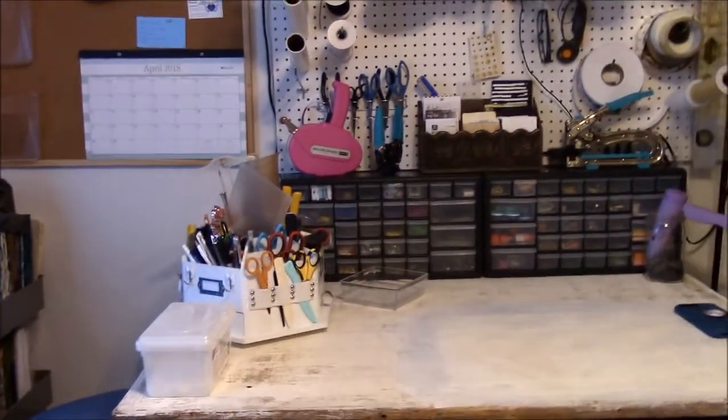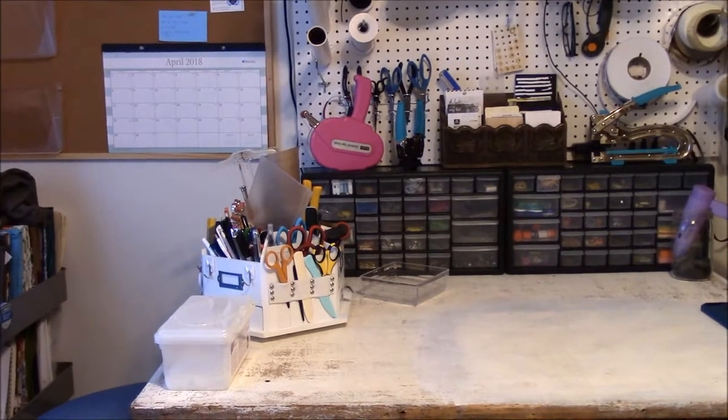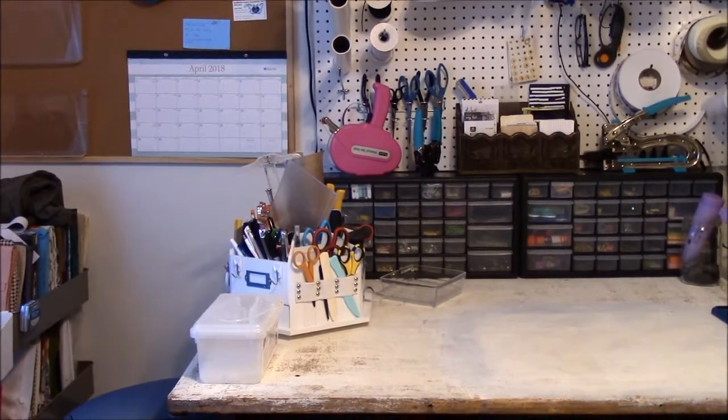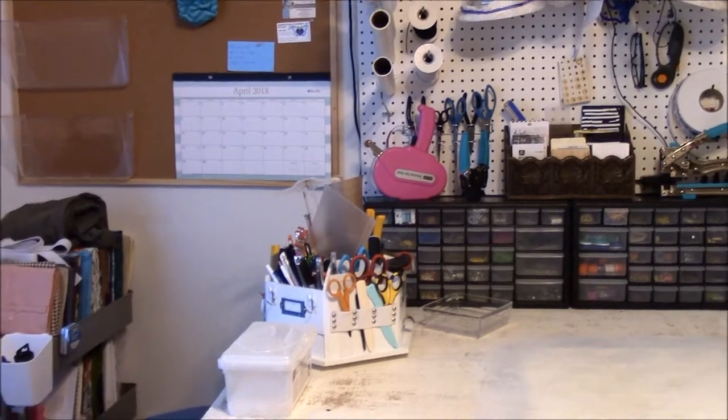Alright, here I usually keep the baby wipes right there in case I need a quick cleanup. And that little spinner there, that came from Michael's. I love that. It's very convenient. It holds all my pins, lots of scissors, rulers, things like that.